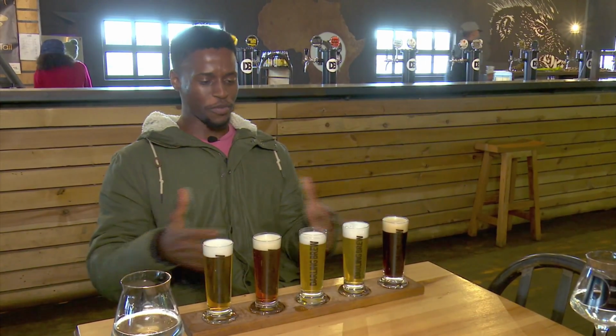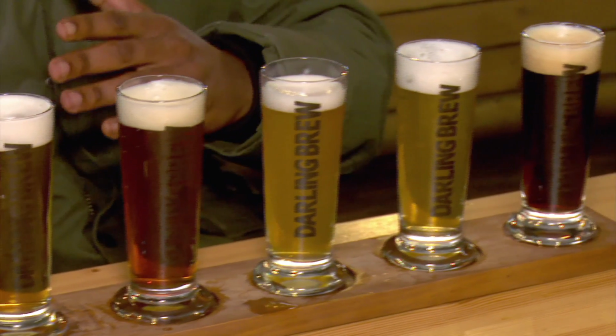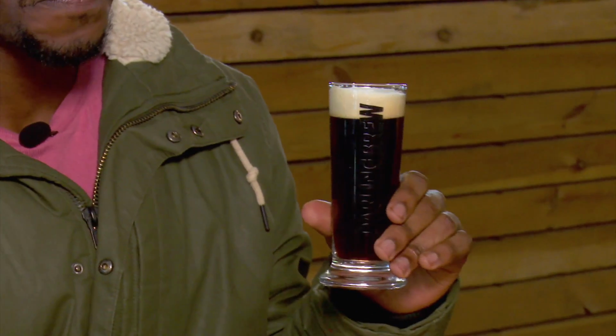Wow, I didn't know there were going to be this many to try out, and it looks like a color spectrum. Not going to lie though, this one looks very intimidating. That's the newest addition to the range. It's our new winter seasonal. It's a Russian Imperial Stout.